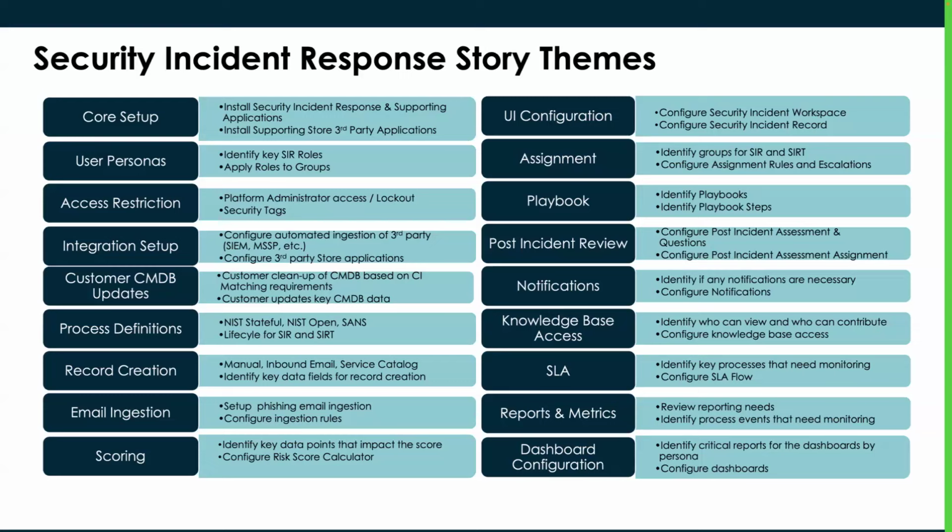Again, the integration setups, likewise, bringing your data in, automating the creation of incidents, whether or not there are CMDB updates. Again, the cooperation with your CMDB team for these solutions, because of the value that the CMDB and the attributes that are maintained on that CMDB being right play back out in your calculations for risk and determining priority of work. So, is it external facing? Is it a server that hosts a crown jewel application? All of those CMDB particulars really play into the benefit of what these solutions can bring to you.